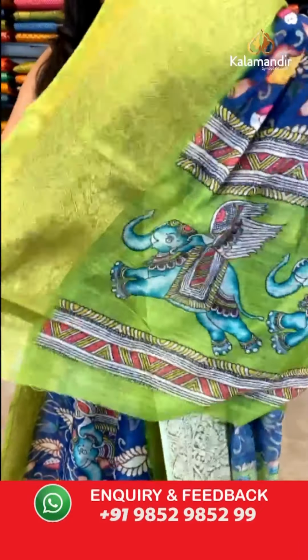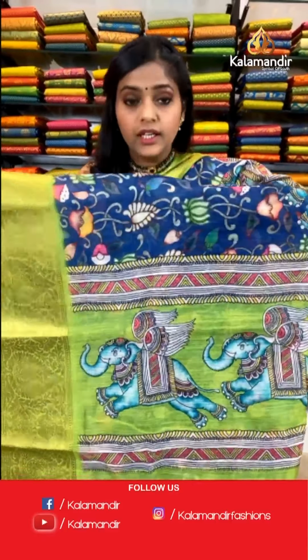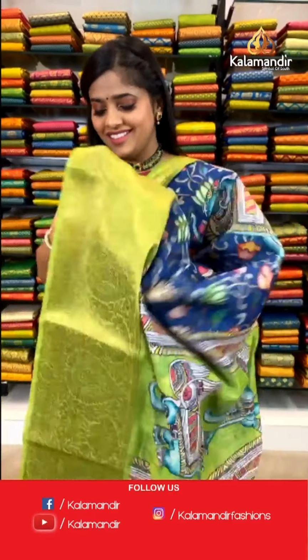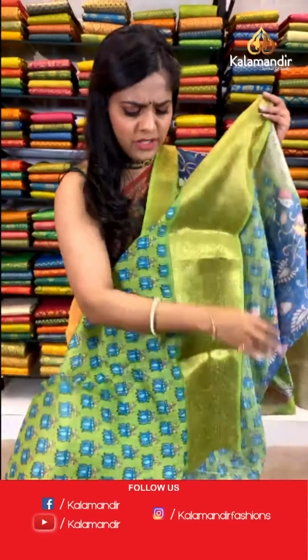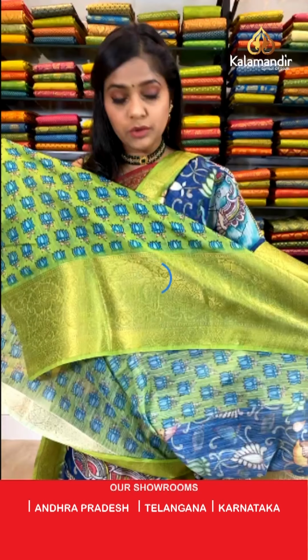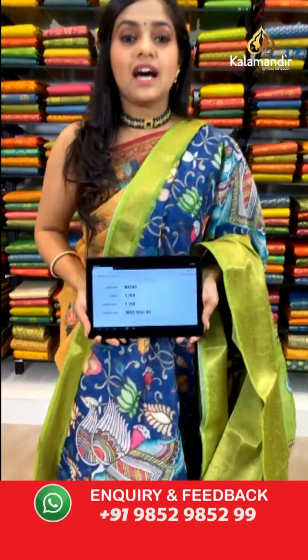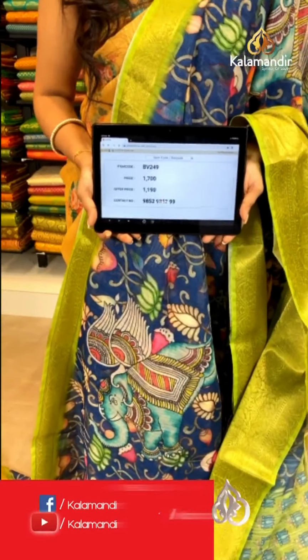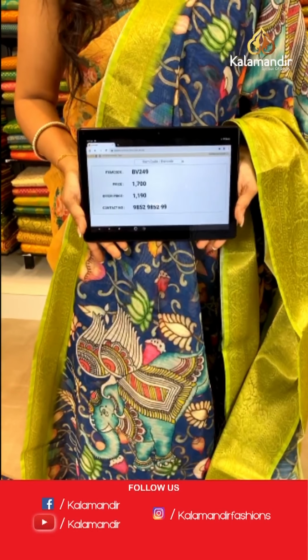And now for the pallu, it is contrasting in color, similar to the border. And then you'll find animal print on it. Let me show you the blouse piece now. Very beautiful blouse piece to go with this saree. Absolutely trendy saree. Print on it, contrasting color along with this border to it. Let's check out the pricing. Saree code is BV249, actual price 1700 rupees, offer price is 1190 rupees.